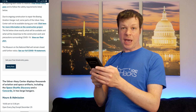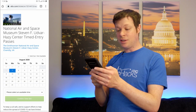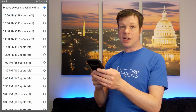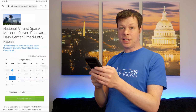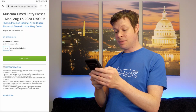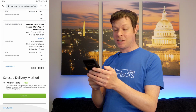look for the link that says Entry Pass, then it'll pull up a calendar. Go ahead and select the date that you want to visit and the time that you want to arrive. The cool thing about the vendor that Smithsonian uses is that it tells you exactly how many spots are left for each time slot. Then click Confirm Time Slot. Indicate how many tickets that you need and add tickets. You have 10 minutes to complete the checkout process from here.